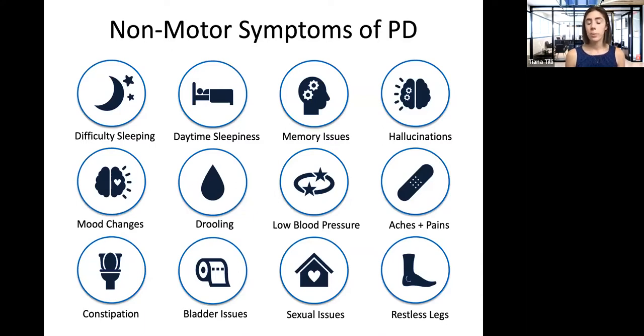And it can also have to do with other parts of the body. So things like increased drooling, runny nose, difficulty speaking or swallowing, low blood pressure, especially when standing up, muscle aches and pains in the body, things like constipation or bladder issues, so really affecting the gut and the urinary system, and then even things like sexual health issues. And lastly, things like restless legs. So a large number of potential non-motor symptoms, and not everyone's going to get all of these, but you might have different ones that happen throughout your journey with Parkinson's. And so these are ones to keep an eye out for.